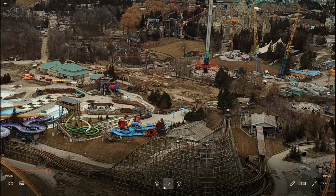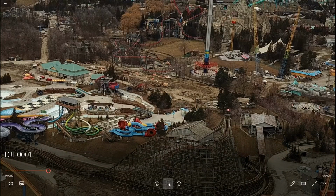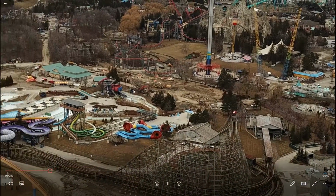Tomorrow, depending on if there's anything to report on. It's just weird. Look at all the footers they have done that are just drying under the tarp now. So many footers. Why are they doing normal footers? And I do want to go check out Whitewater Canyon because at the end of the filming here, they started digging over in the Whitewater Canyon area.